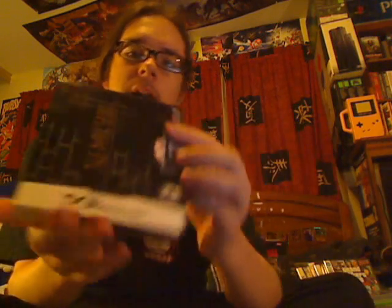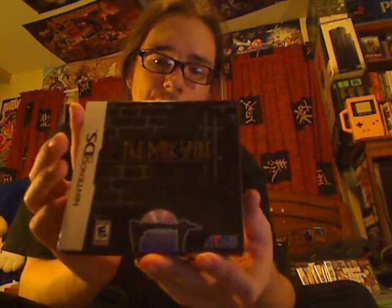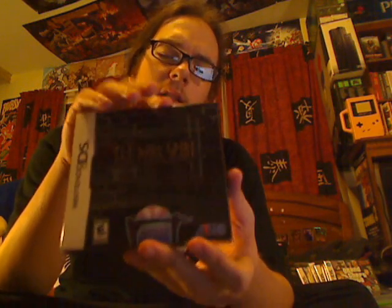Still sealed, don't kill me, I promise I'll get around to playing it sometime, because I heard it's really good. And you all know I have this one because I did a video on it, and that's the Dark Spire for DS, but I haven't mentioned it in a Games I Bought recently video, so I did end up beating it, put like 37 hours into it.